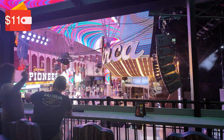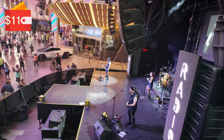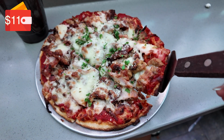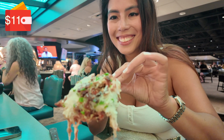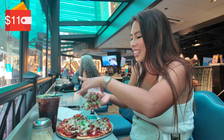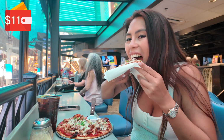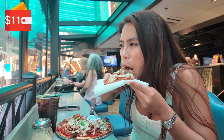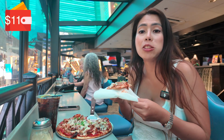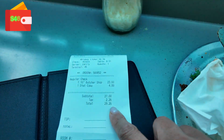There's actually a concert here. So fun. I forgot what I ordered. It's pizza with a lot of meat. It's hard to eat it. Wow, it has everything. Bacon bits, pepperoni. It's really good. Our bill is $29.26. It's not the cheapest deal, $35 for dinner. You got ambience, you got music.